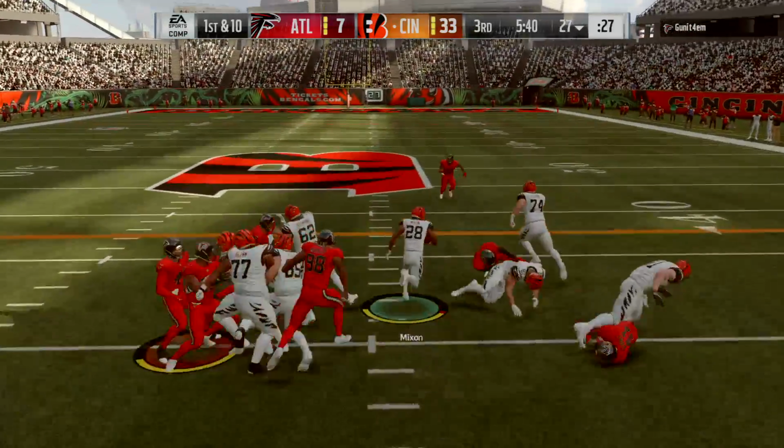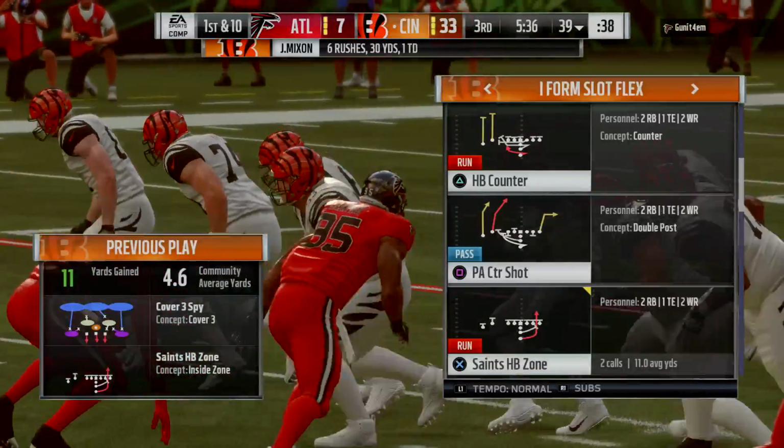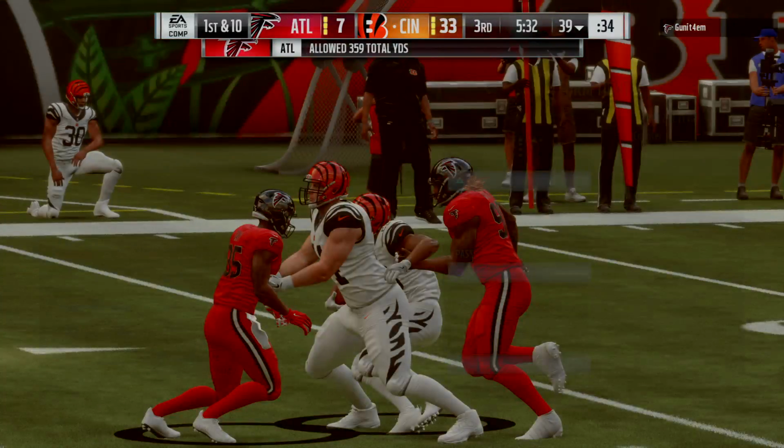They'll try to get the run game going. This is Mixon. And he gets this one just shy of the 40, down at the 39. A gain of 11 to kick off the drive, and it's a quick first down.